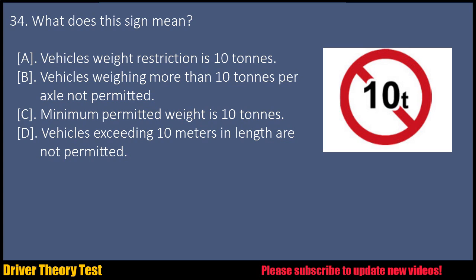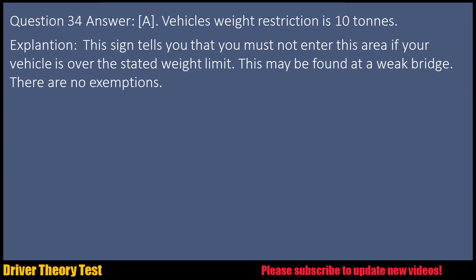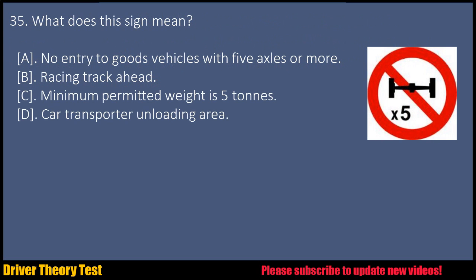A. Vehicle's weight restriction is 10 tons. B. Vehicles weighing more than 10 tons per axle not permitted. C. Minimum permitted weight is 10 tons. D. Vehicles exceeding 10 meters in length are not permitted. Question 34. Answer: A. Vehicle's weight restriction is 10 tons. Explanation: this sign tells you that you must not enter this area if your vehicle is over the stated weight limit. This may be found at a weak bridge. There are no exemptions. Question 35.